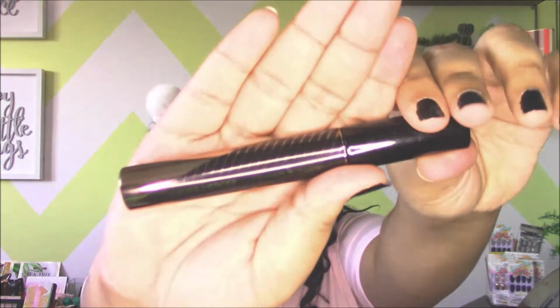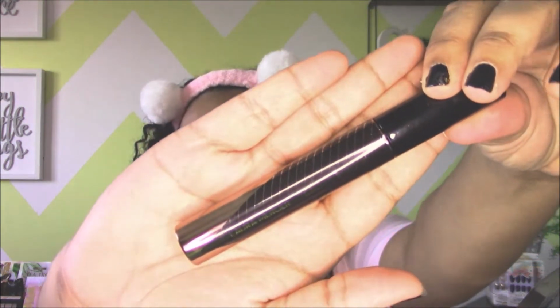So I'm going to apply that, and then I'll tell you what my mascara is, which is Laura Mercier Caviar Volume, which I absolutely love Laura Mercier's stuff. It applies so well, and it's great. It's honestly the best mascara I could ever ask for.